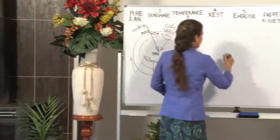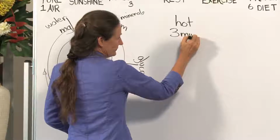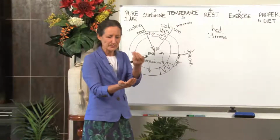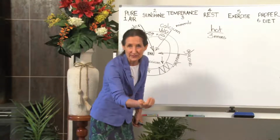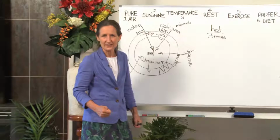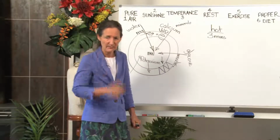Get 2 buckets of water and make one very hot and put the child's foot in the hot water for 3 minutes. How hot? As hot as the child can stand. We don't want to burn the child. I always put a person's foot in my hand and I put my hand in the water, so my hand is feeling the water. And if the person cannot take it, the only time you would not do it would be someone who has poor circulation, maybe the very old or the very young, someone who has diabetes and they can't feel their feet properly. That's the only time you would not do it.